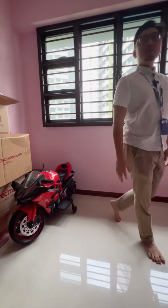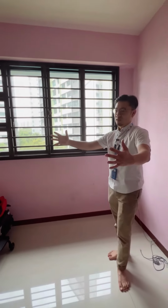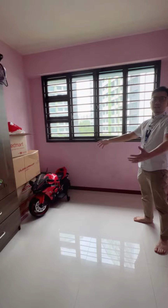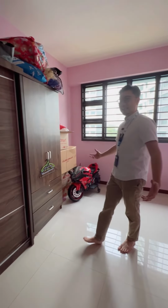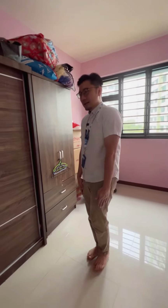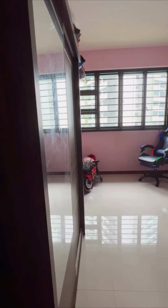Okay, the master bedroom, easily you can fit the whole space with a queen size. If you're feeling a bit adventurous with your spouse, you can also fit a king size, just that you walk a little bit like that lah. Yeah.